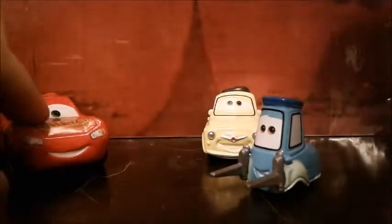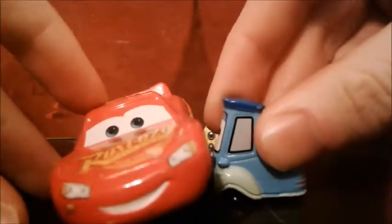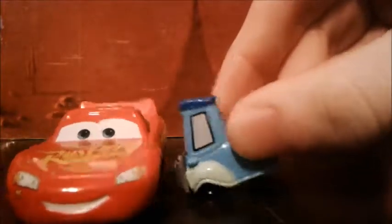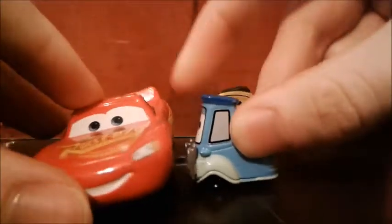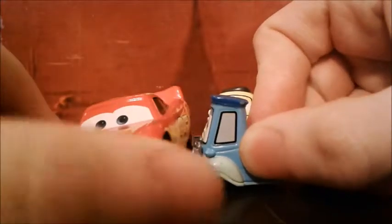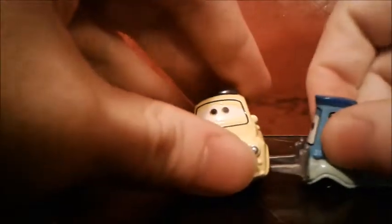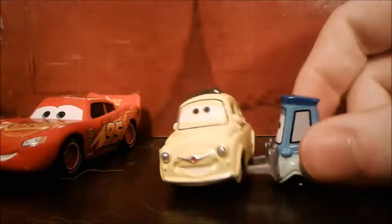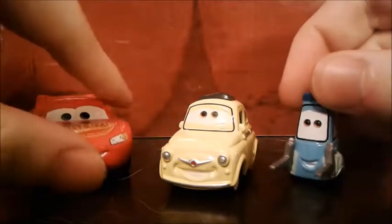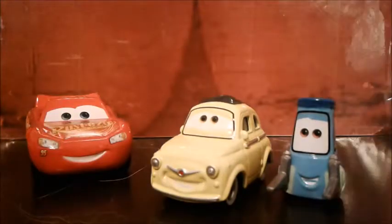So, yeah, and I've also tried to lift up McQueen with Guido. And he's actually really heavy, as you can see, that just happens right there. You have to basically hold Guido down in order to do it. Even with Luigi, really tricky. Yeah, right there. But yeah, that's pretty much it.